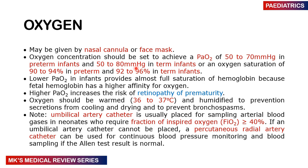The reason why we're not really worried so much, even if it's reaching 90, remember that these infants have fetal hemoglobin, which has a greater affinity for oxygen. So even at lower oxygen partial pressure, you find that the hemoglobin is almost fully saturated. We generally want to avoid higher arterial partial pressures of oxygen, especially in the premature children, because there is a risk of retinopathy of prematurity. Remember, too much oxygen can cause the formation of free radicals.